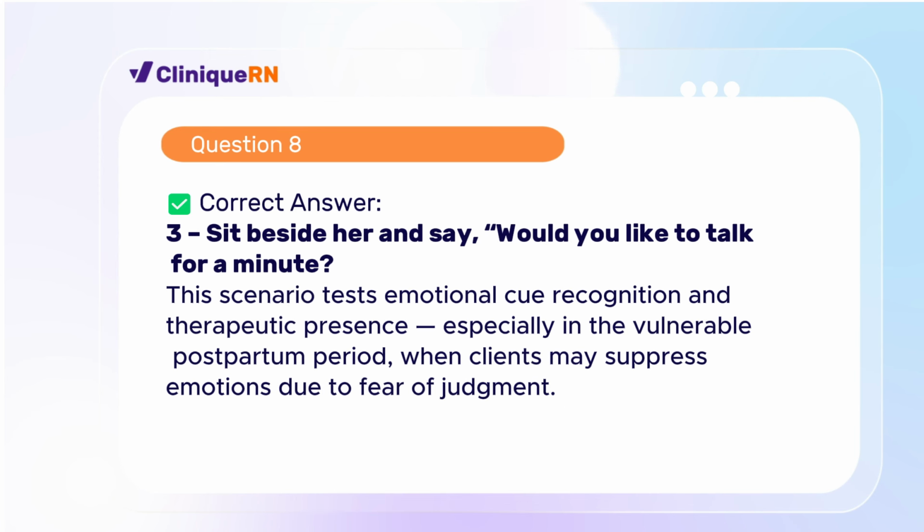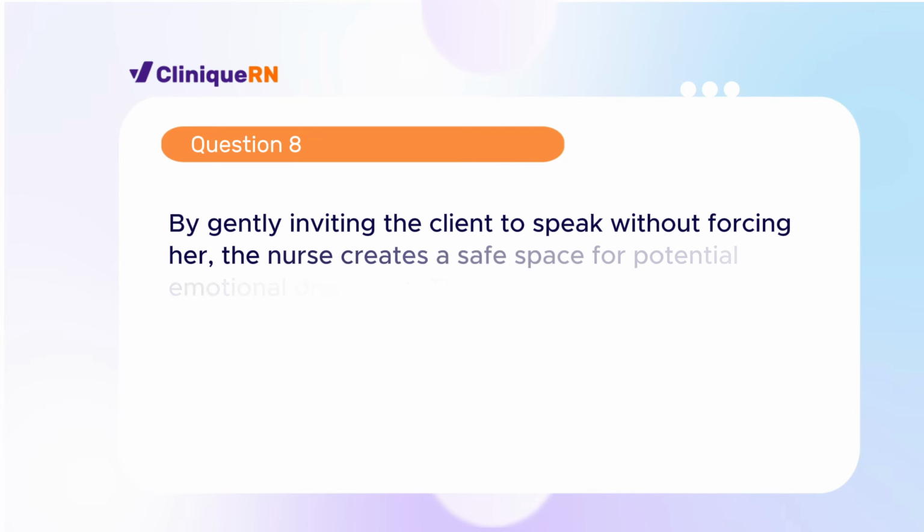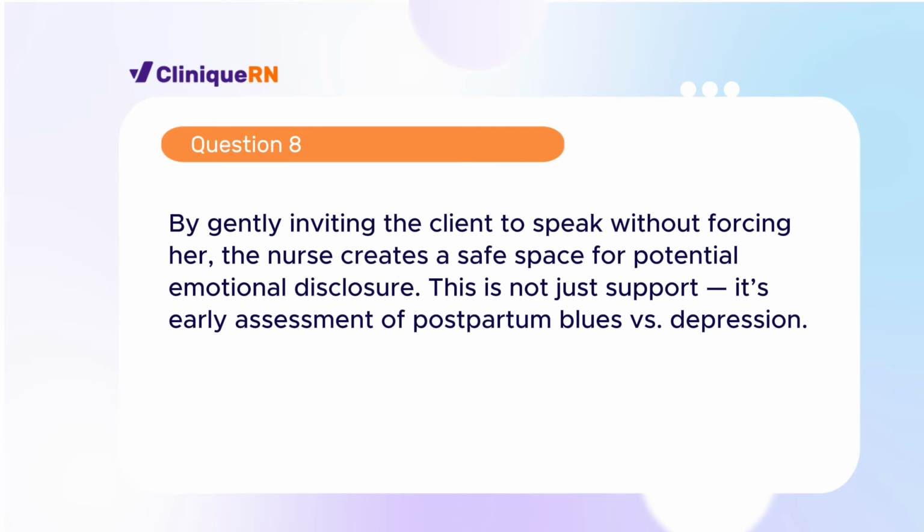Sit beside her and say, "Would you like to talk for a minute?" This scenario tests emotional cue recognition and therapeutic presence, especially in the vulnerable postpartum period, when clients may suppress emotions due to fear of judgment. By gently inviting the client to speak without forcing her, the nurse creates a safe space for potential emotional disclosure.